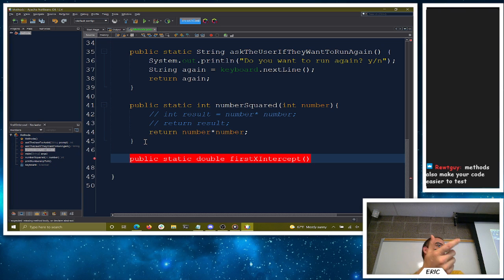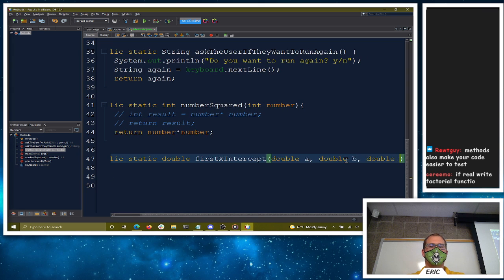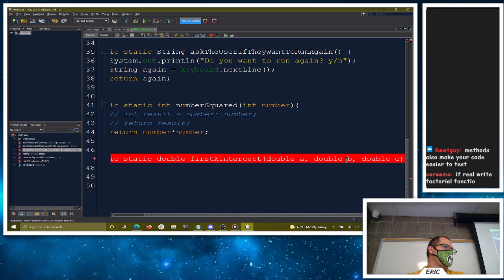If you are given a quadratic equation, like something x squared plus something x plus something, or ax squared plus bx plus c, we can find where it intercepts the x-axis, if there is one. Usually you'll get both with that lovely formula. If the math doesn't make any sense, that's okay. It wasn't a requirement or anything, but it's fun. So we need those values. We need a double for the a, a double for the b, and a double for c. Now, a, b, and c are terrible variable names, but that's literally the math equation. It's ax squared plus bx plus c. I'm not feeling too bad about it being a, b, and c, because that's usually what it is here.